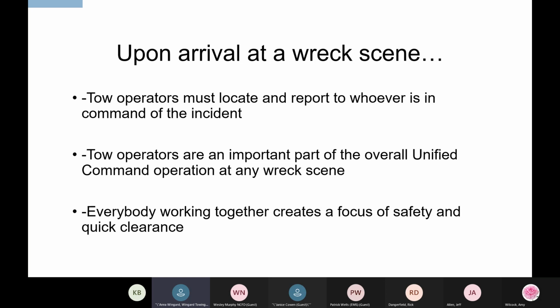So after talking about how towing services rely on the other agencies, just of note, to reiterate what I've already said, tow operators must locate and report to whoever is in command of the incident as the first thing they do when they arrive on scene. Because again, towing services should solely be responsible for getting that vehicle out of a roadway or off the side of the roadway to get that incident removed completely. And we should under no circumstances be responsible for directing traffic. So we do feel like we are an important part of the overall unified command operation, and we really want to continue to work together to create a focus of safety and quick clearance. And a lot of that is thanks to the help of these TIM trainings.